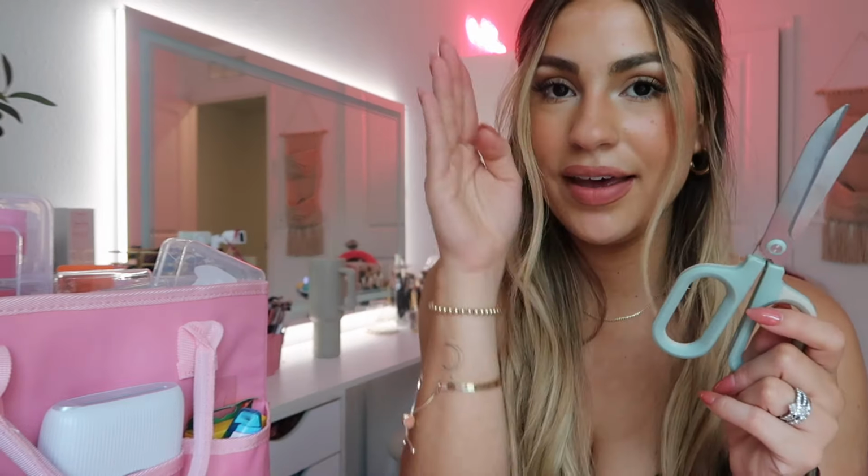Oh wait, no. I also have some scissors. I want to get some wavy cutty scissors. I want to get them from Shein because they're literally a dollar. On Amazon, I think they're like 10 bucks. So I'm waiting to do a Shein order.